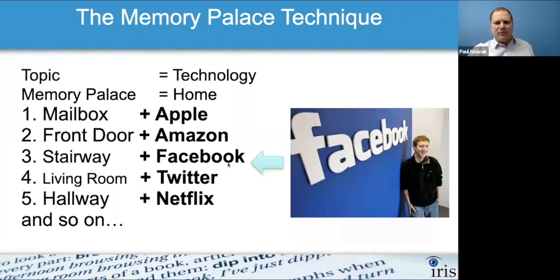3, Facebook. If we're going with figureheads of companies, I would go with Mark Zuckerberg. Oh, I've got to associate it to my stairway. Okay. Mark Zuckerberg, as I enter my home, I picture him on my stairway, just kind of checking his Facebook on my stairway. And I'm outraged because I'm like, Mark Zuckerberg, why have you violated my privacy yet again by breaking into my home? Anyway, so we can go on and on with this.